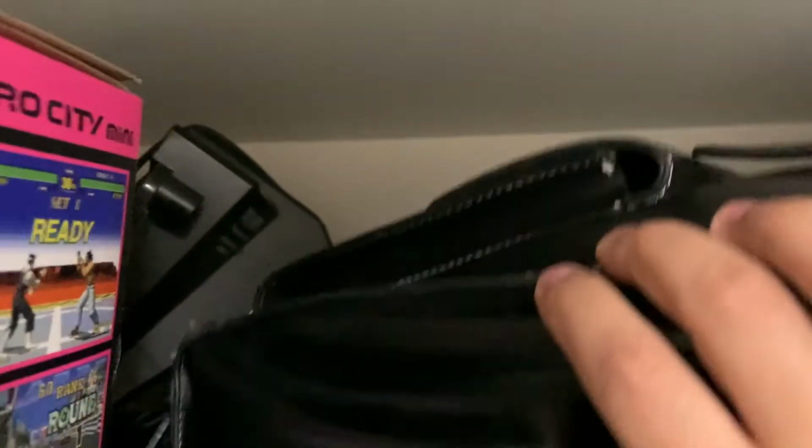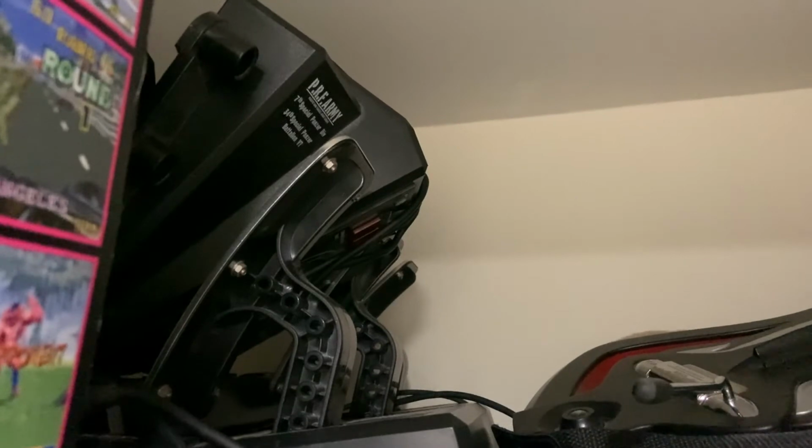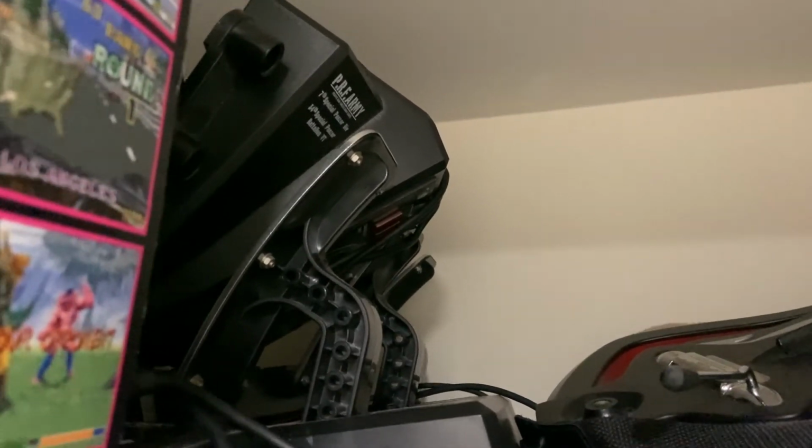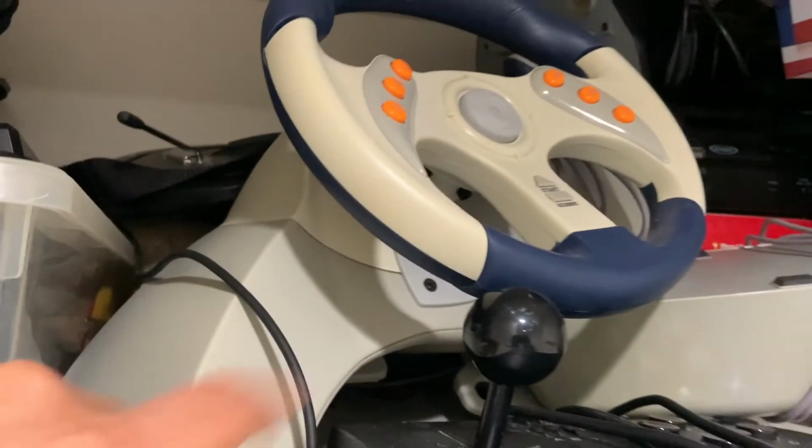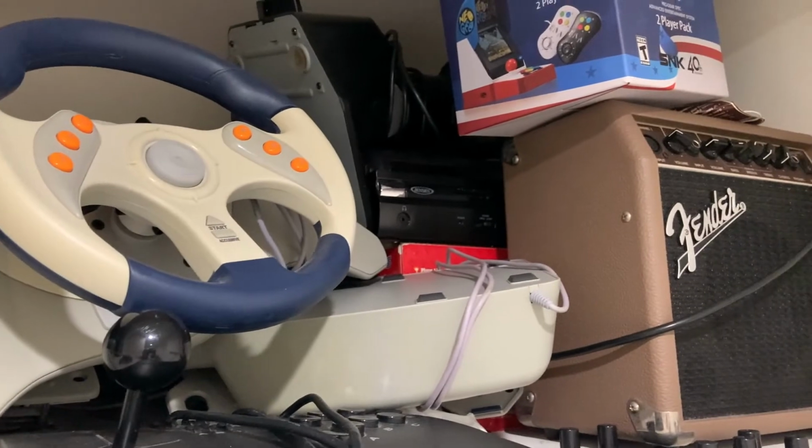You can't really see it too much right now here, but one of the games I have for the original Xbox is Steel Battalion, which comes with a huge controller. I would like to do a video at one point on that controller. What you're looking at now is like half of it. It's a huge controller that takes up a lot of space, but it's super fun to play the game. It's very immersive.